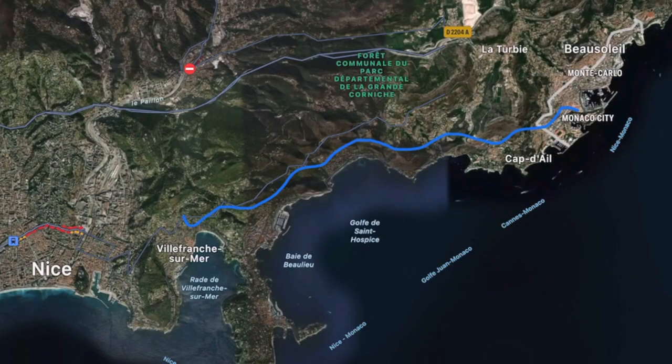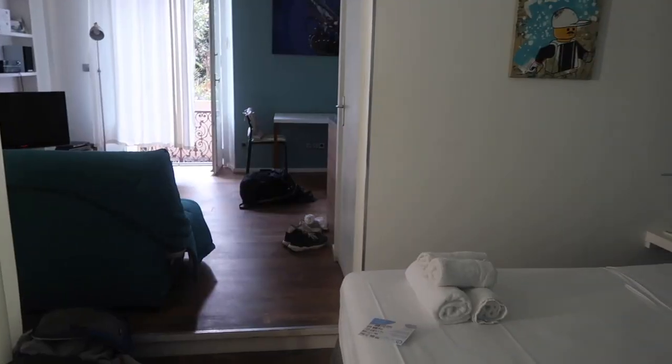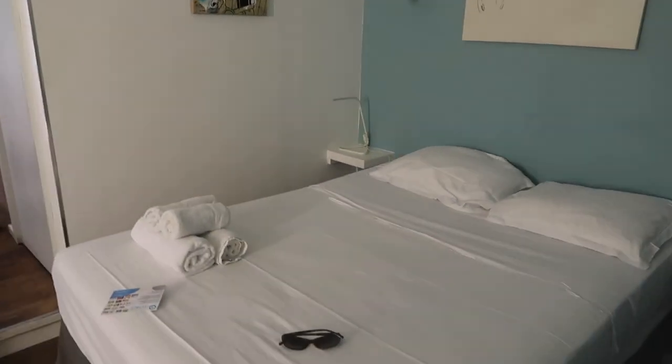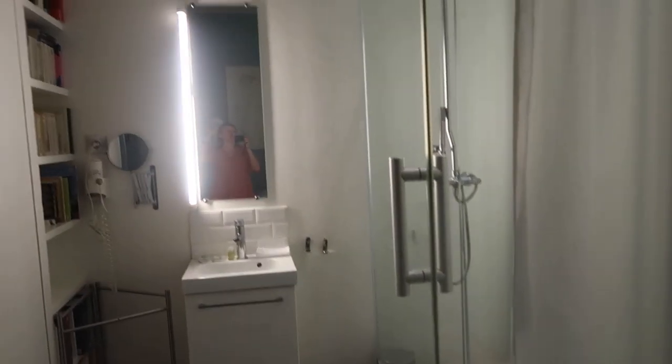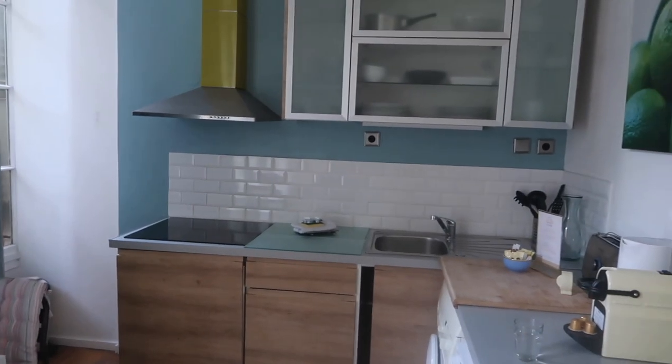We arrived here last night. We drove in from Monaco and last night we just went and did a bit of shopping and just stayed in our apartment. This is our little apartment in Nice. It's like a little studio flat. Bathroom, it's a bit odd to be honest, but bathroom here. So that door is the toilet and then we have a nice little lounge area, eating area, and kitchen. It's really quite nice.